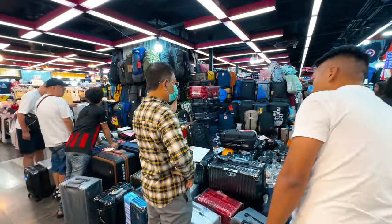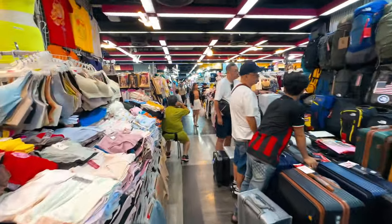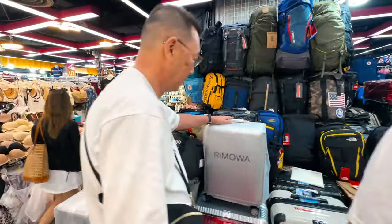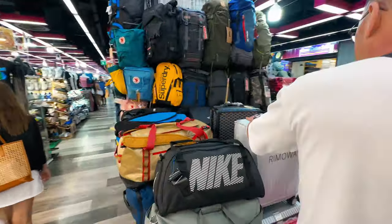Let's cut in here, see what we can find. People negotiating prices of suitcases.